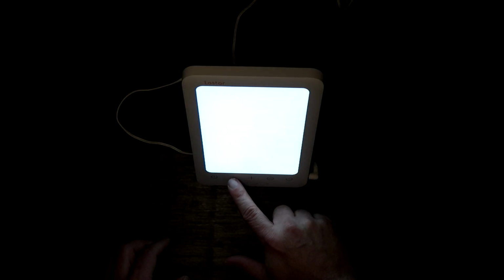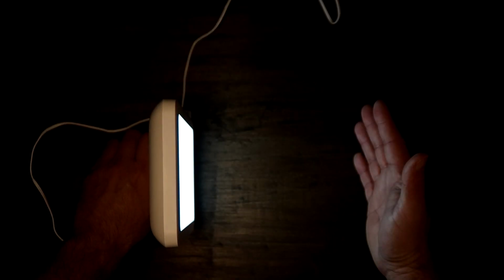The brightness is fully adjustable. It's a seasonal sun lamp. It offers 5 levels of brightness. Smooth dimming function makes it easy to adjust brightness levels from 5% to 100% for maximum comfort and customization. You can touch the max button to reach maximum brightness.